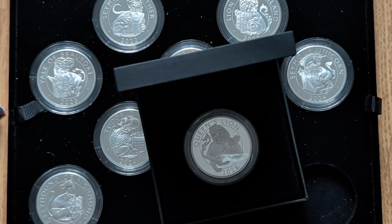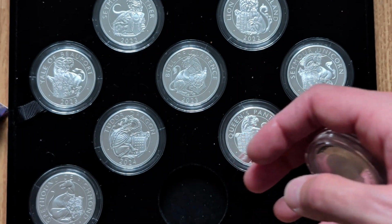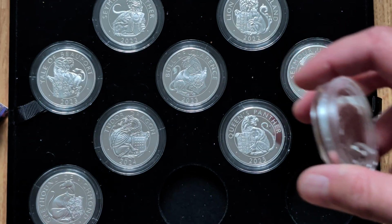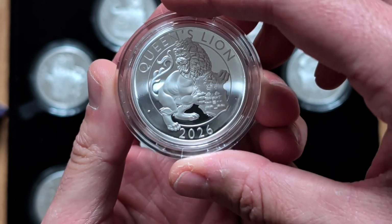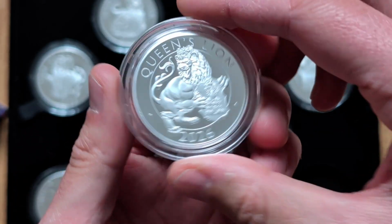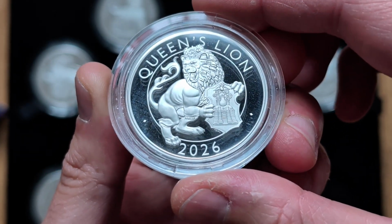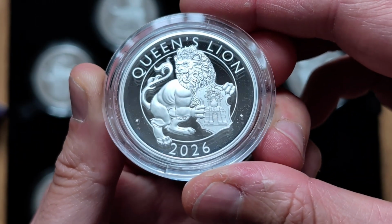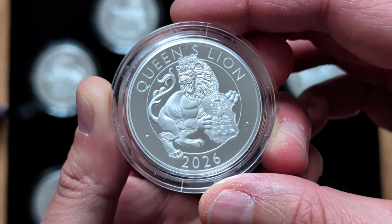The designs I don't think live up or match the Queen's Beast series in any way. I still would like to complete the full set. I know I'm a couple of coins behind in the quarter ounce series, just with funds not being available. Yeah, standard Royal Mint, the capsule's not even on tight. So there we have the coin. I presume this is just stuff that's on the capsule itself. I'll have a quick look under the magnifier in a second just to see if there's any sort of imperfections.